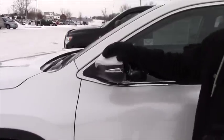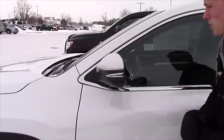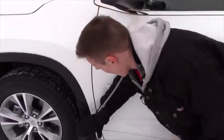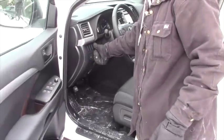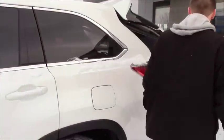So standard on the LE Plus and a lot of other Toyota models for the 2015 lineup, we're going to have heated outside mirrors. So whenever you use your rear defroster, it's actually going to heat up the outside mirrors for you as well. And we also have the turn signal indicator right here. And also we're going to have mud flaps built right in as a standard amenity. And then if I open the door here, there's going to be a button for the tailgate. I'm going to press that and it's going to open up the tailgate automatically for us.